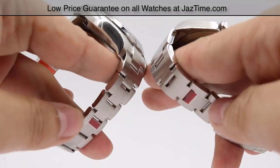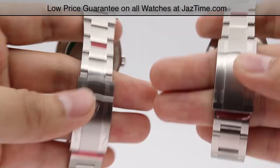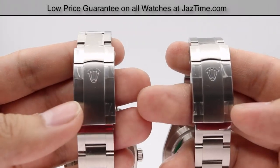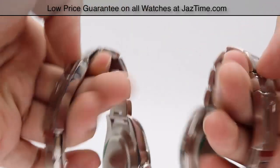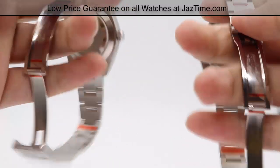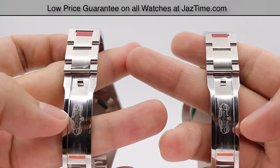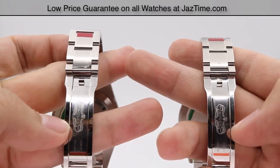As you can see there, this is an Oyster bracelet. Even down to the clasp, they're pretty much the same as well. As you can see, they're both the same style clasp. You pop these out, and they even have the same Rolex name embossed on the clasp blade, as you can see there.